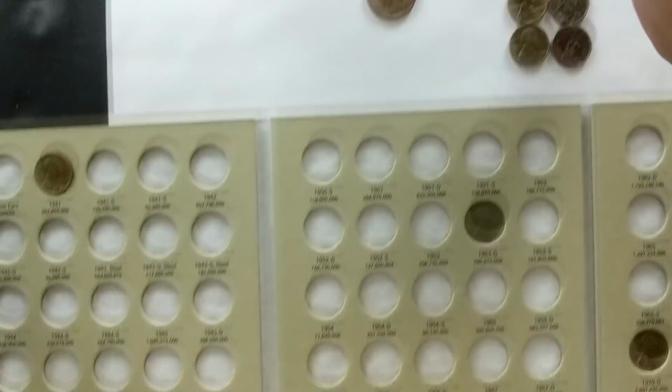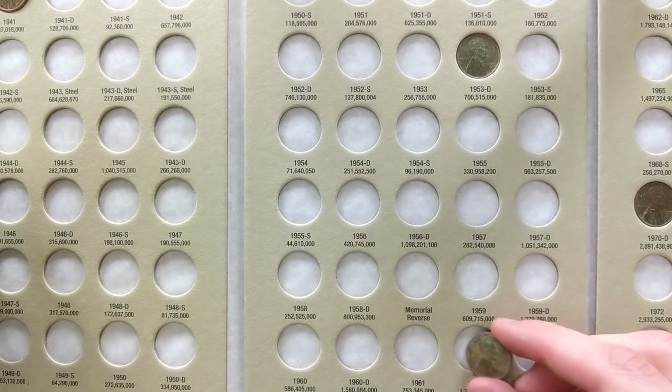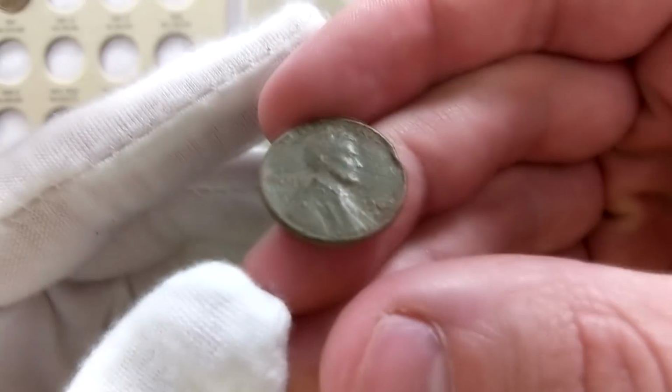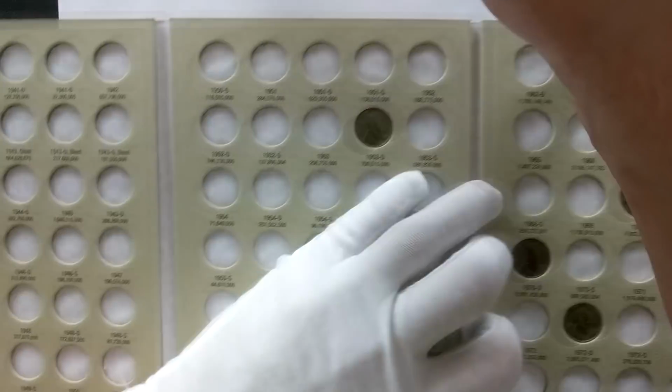So let's see where that's going to go into the collection. It's actually going to be on the second page here. 61 Denver, pretty popular coin, 1.7 billion of those made, so we'll put that one in. And then next up here we have what looks to be the 1962 Denver. Got a little dent on the side, but that's okay. That's expected from these metal detecting finds.